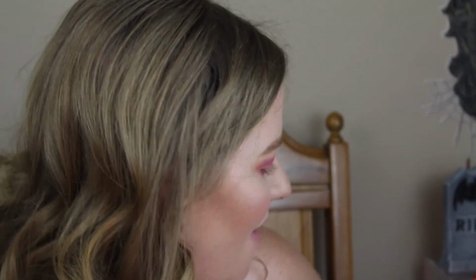Like, even underneath, the purple blended into the orange looks so good. It looks so good. I'm so impressed. I love it. Alright, I need to do an inner corner and a brow bone highlight. So I want something like bright white in my inner corner, and I have just the thing to do it.